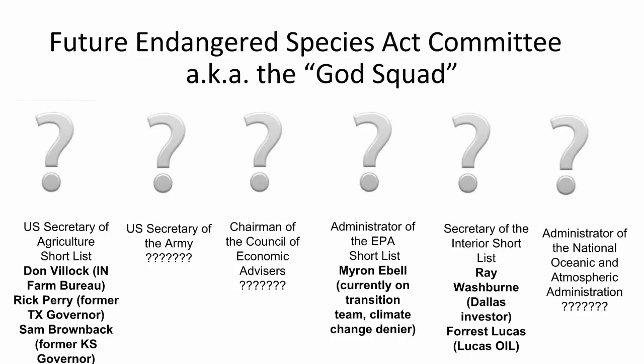For the Secretary of the Interior, the short list names, and these are all names that I found as of today, so this is pretty updated. We still don't know who's going to hold these positions, but Ray Washburn, who is a Dallas investor who has a lot of business ties to the gas and oil industry, or Forrest Lucas, who is the CEO in charge of Lucas Oil. These are the names of people so far that have been bandied about for some of these positions. I've also seen Sarah Palin as a potential for the Secretary of the Interior.